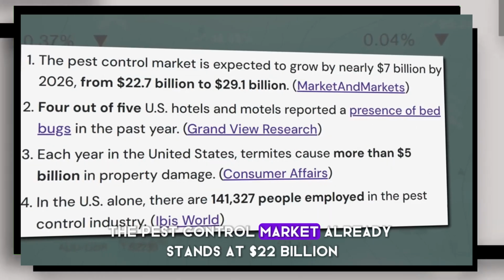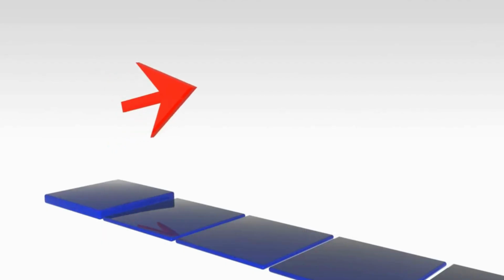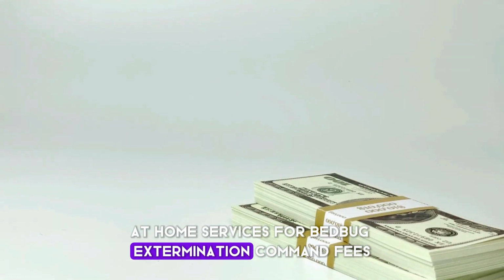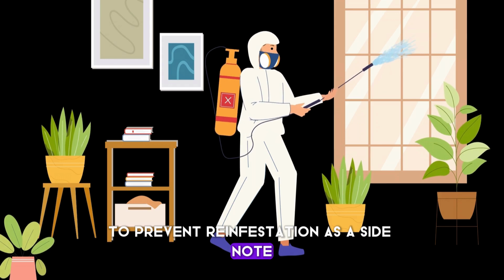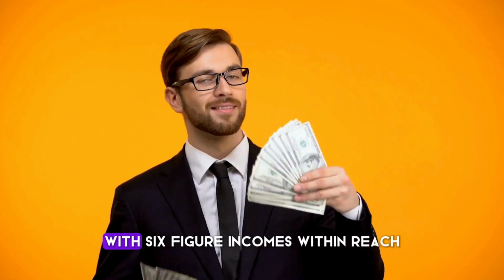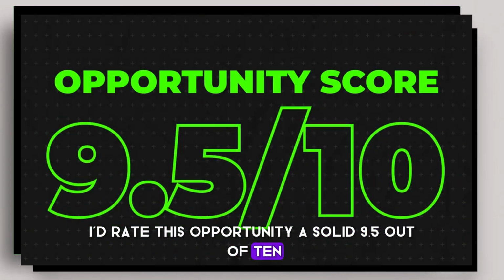The pest control market already stands at $22 billion and is projected to reach $29 billion by 2026, indicating significant growth potential. Moreover, 20% of Americans have encountered bedbug infestations at home. Services for bedbug extermination command fees ranging from $300 to $5,000, with the option for follow-up inspections to prevent reinfestation. As a side note, pest control salesmanship offers substantial earning potential, with six-figure incomes within reach. Considering these factors, I'd rate this opportunity a solid 9.5 out of 10.